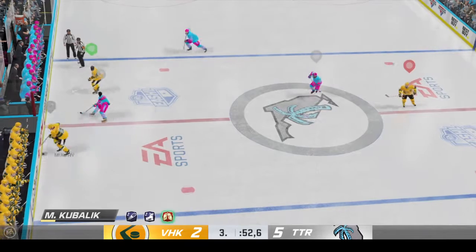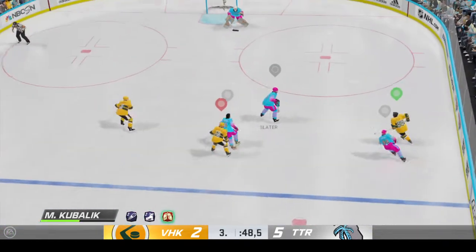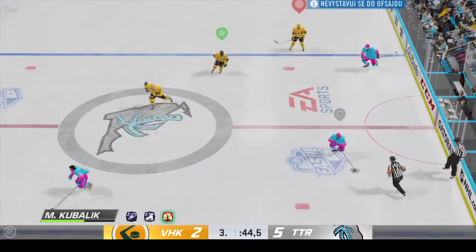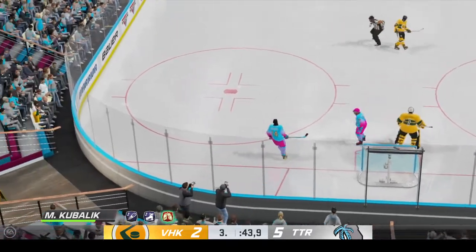Smart defensive play here in the open ice. Takes the pass from the left wing. And now it's over to Murphy. Big time defensive play. Oh, the coach. Look out. Here's a 2-on-0. Play whistled dead because of an offside.